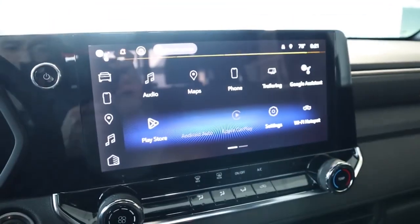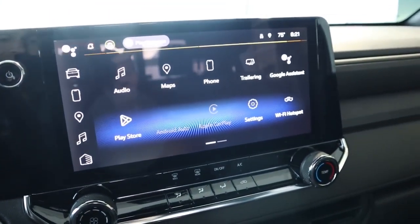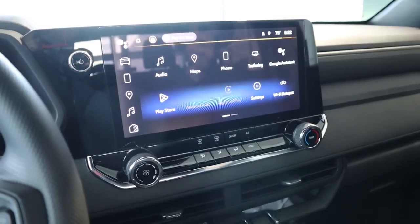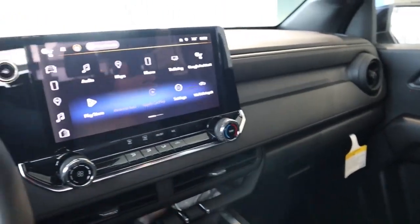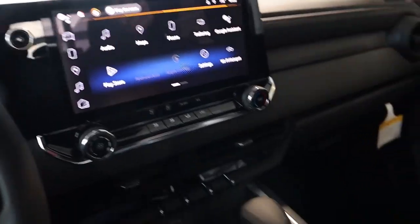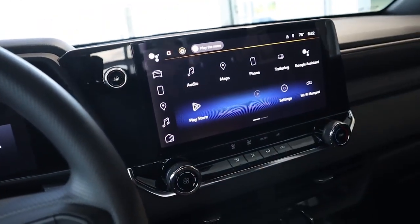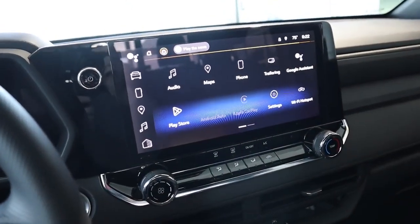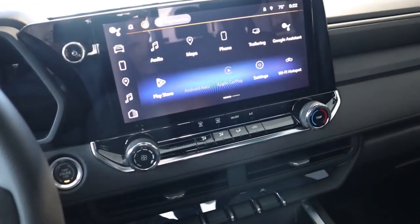Now, another thing that this particular vehicle I'm sitting in does not have, but you can get optioned on the Trail Boss, is a 360-degree camera. Chevy says you can option the Colorado with the most amount of cameras in its class. You can get upwards of 10 cameras all around the vehicle, including 2 cameras underneath the truck, so you can see exactly what's going on underneath you if you're off-roading. Really cool and neat technology there, and you can get that optioned on the Trail Boss, which I would recommend if you're going to take this car off-roading.